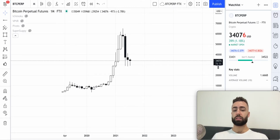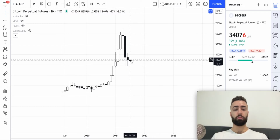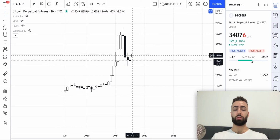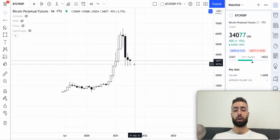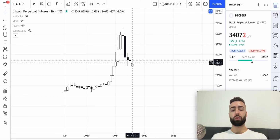This candle closes in 7 days, so we have basically an hour left for this weekly candle that we're going to look at in a second, and then the monthly candle will close in 1 week from now. So we'll see where this candle closes. Right now it's looking like it'll be likely, potentially, that we'll be forming an inside bar here on the monthly time frame.